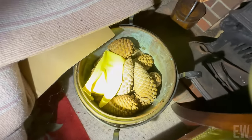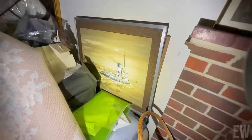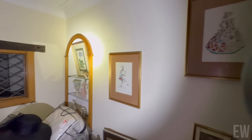So we've got lots of pine cones in here. It's even got the old tools in the fireplace. So another tugboat, got some butterfly, owl. So it's a mixture of cultural stuff.